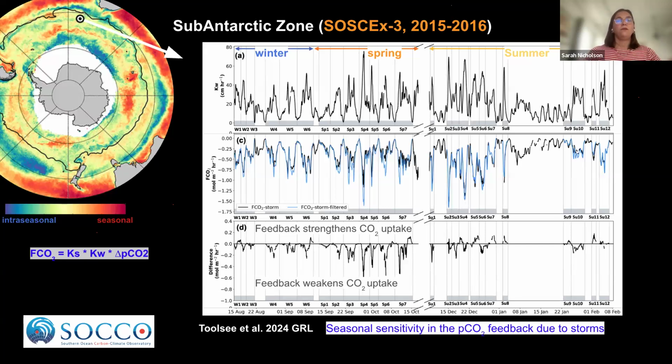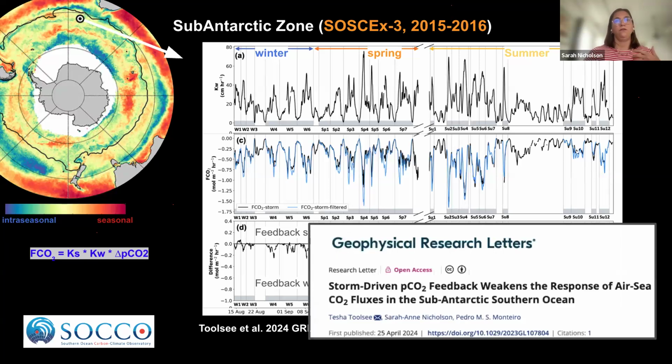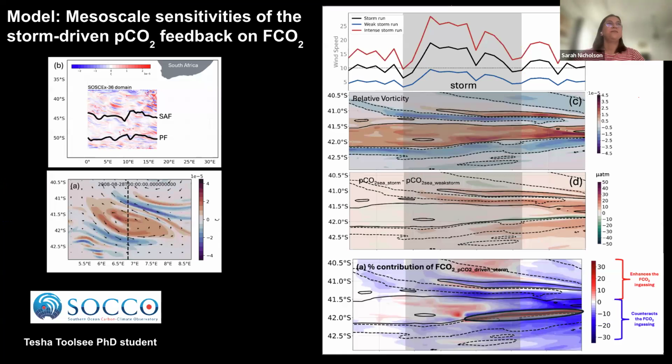So it was interesting to see that, and that study raised several other questions regarding understanding more mesoscale sensitivities to this effect. Anyway, that's the paper. It needs more citations, so please go and have a look at it. On the back of that work, we were interested to understand whether what we were seeing in the observations had mesoscale sensitivity.